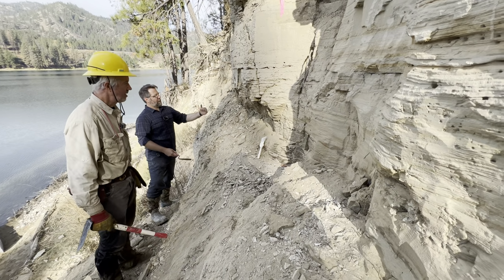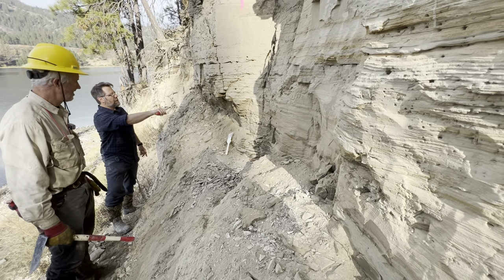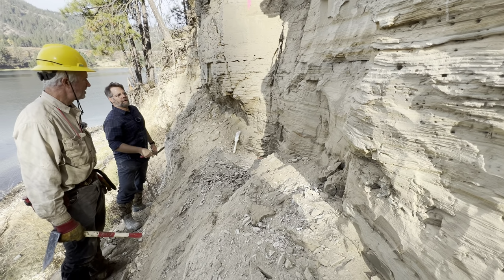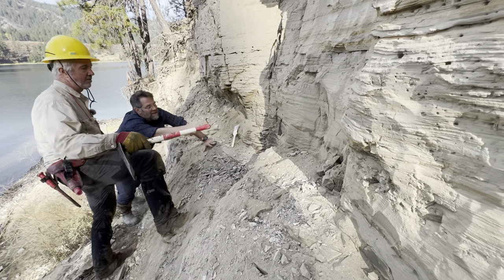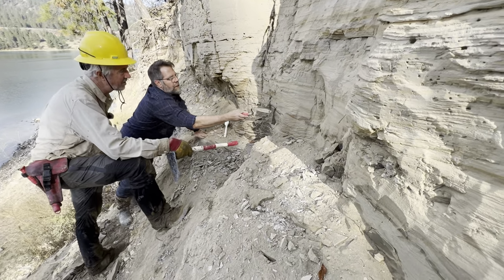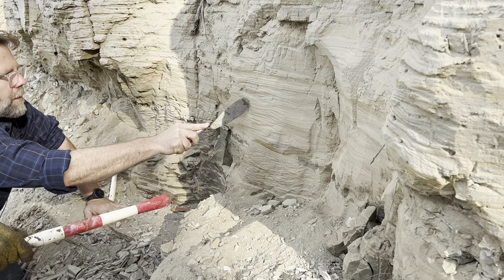But this one is clearly going this way. The lower one, yeah. Some of the upper as well. But some of the upper is going down valley. Yeah, apparent. I think these are down valley. Do you see any up valley?